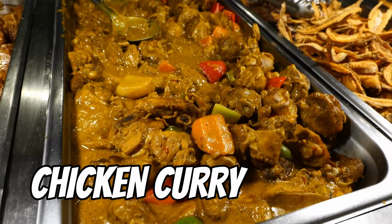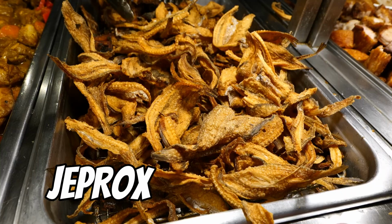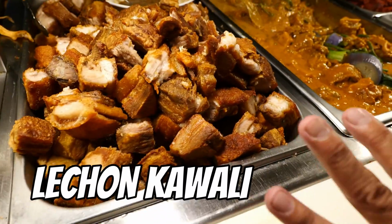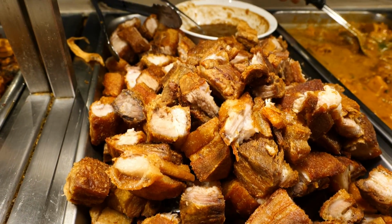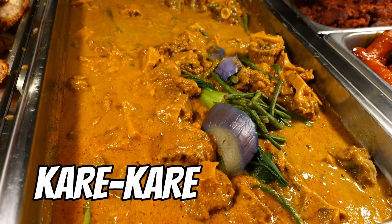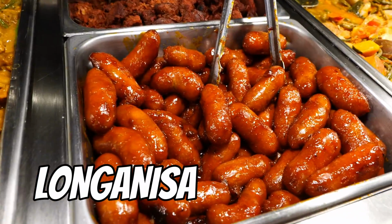Our chicken curry here. Our popular breakfast, jeprox. This one is really crunchy here. Of course, lechon kawale. This is our mainstay for the most part. We have it every weekend. And the kare. Kare? Our famous kare, yes. Oh yeah, I've had this before. Delicious. Of course, our longanisa here.